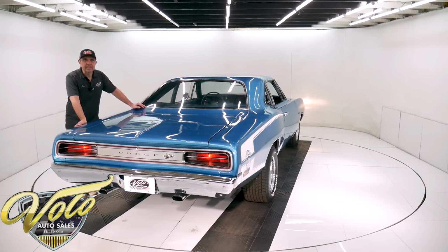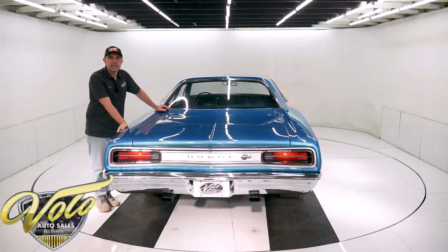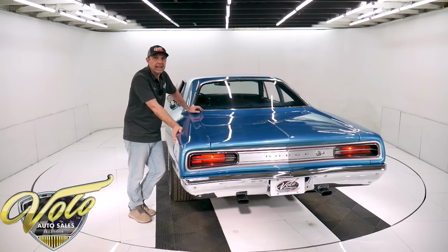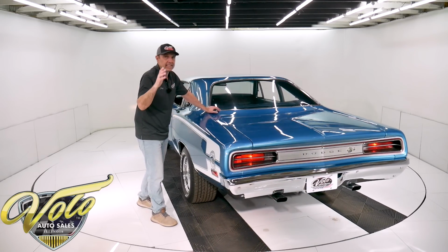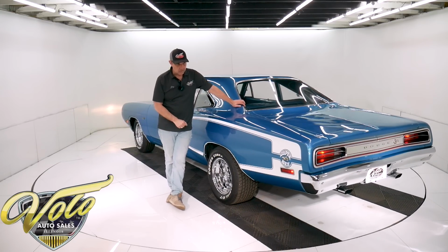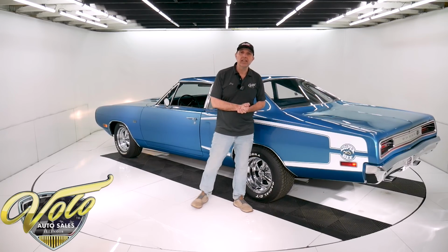Beautiful car. This thing's going to get the looks. I'm telling you, we had this same car with a 440 Six Pack, and I was driving it, and it was probably one of the most looked at and waved at cars I've been in a long time, and this thing's got the same exact look. And Cragar wheels with this stance, I think it's pretty tough. Anyway, that's my impression of this Super B.